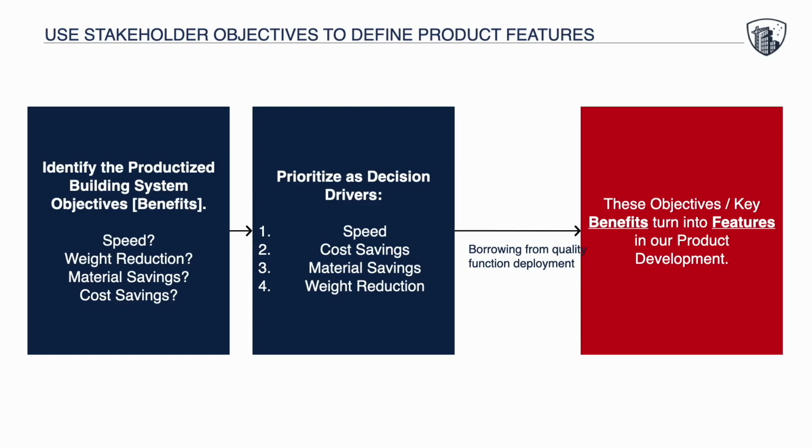So now that we have our stakeholders, we have our objectives, we can start to set what those objectives are with quantifiable metrics. So speed, weight reduction, material savings, cost savings, what are those objectives? And then rank those objectives. We're going to have competing objectives throughout our product design process. Which one is the most important to your company or to your process? Is speed to market the most important and set aside cost? Or is cost the most important? For our example, minimum viable product of affordable housing, 2 to 5 stories over podium, I'm going to say that cost savings is going to be the most important metric, and that would be 1 and speed second, potentially.